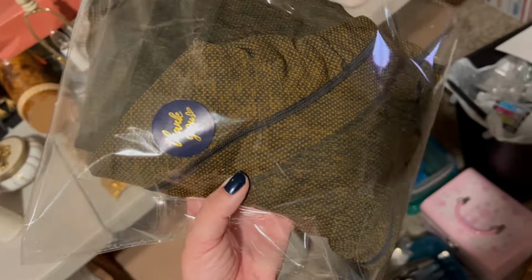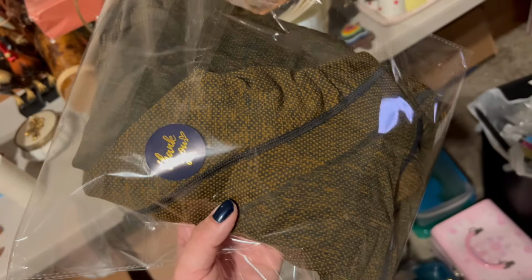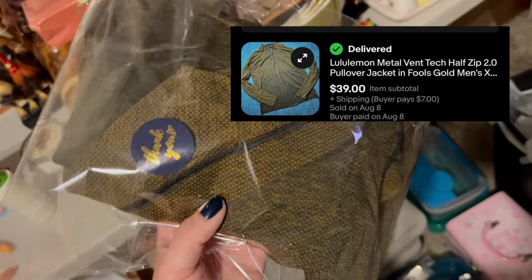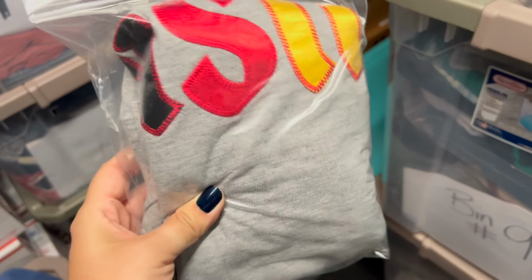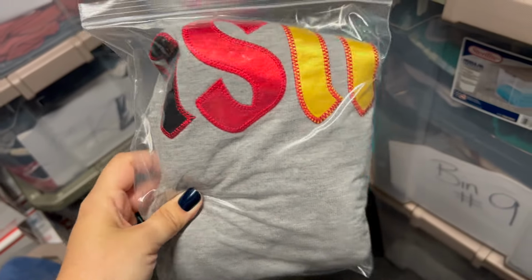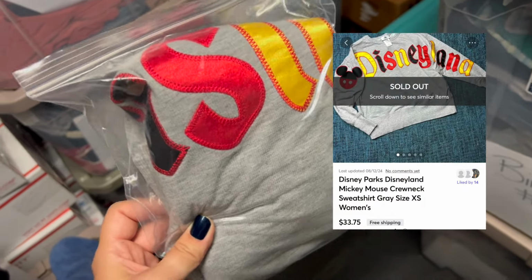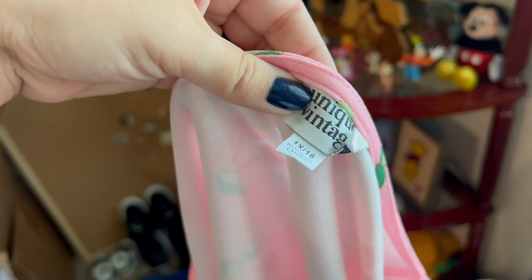This Lululemon popover that I recently showed in one of my videos, this just recently sold on eBay. I will pop the comp up on the screen because I can't think of how much it sold for right off the top of my head at the moment, but I will pop that up for you guys. This is actually from the Disney Parks. It is a pullover sweatshirt that says Disneyland really big across the back. This was a women's extra small, and it sold on Mercari for $33.75.